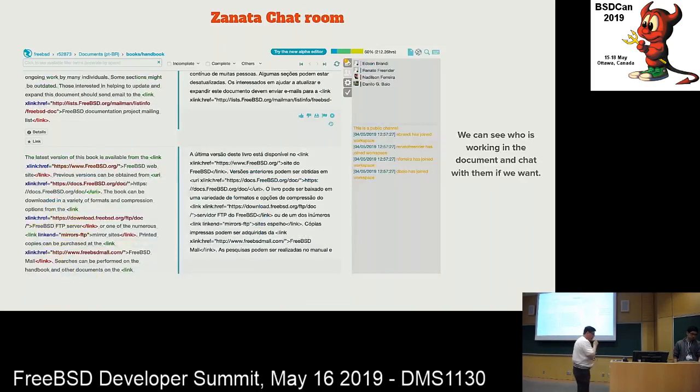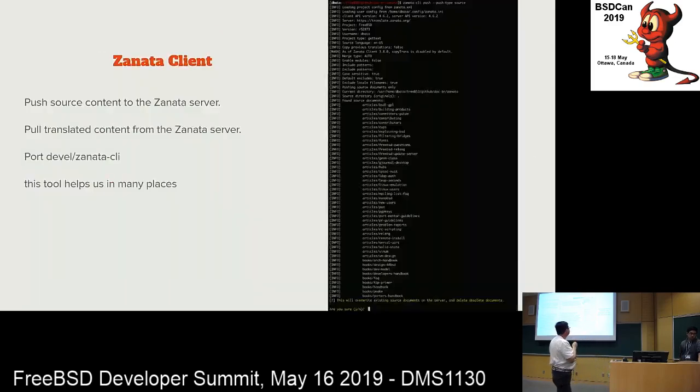You also have a kind of social feature on the tool that allows you to chat with the others that are working on the document. You can see what they are doing, and this helps. For us in Brazil, we prefer to use Telegram. It's much better for us, but there is an embedded chat on Zanata. There is a web client that is very useful for us to push and pull documents from the server. It's very useful for the automation that we built.